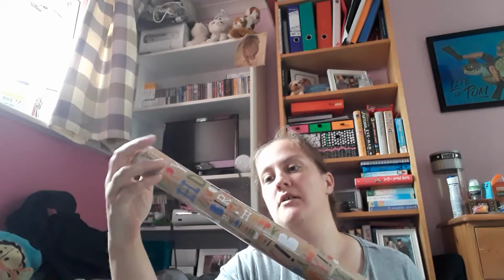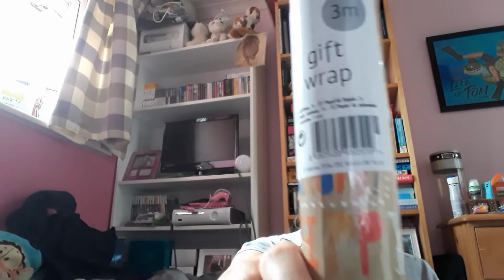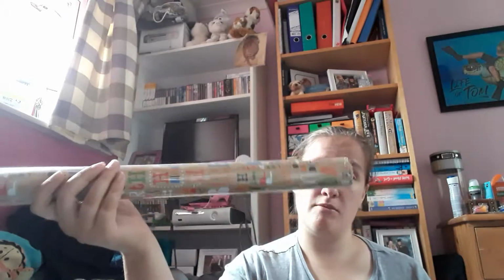And the last item from Pound shop is a bit of wrapping paper. Now, for 3 metres for £1, it's not too bad. Birthday paper, you never know. Birthdays are coming up every time that I look at my diary, so it's just handy to have some around. And I think I've used up all my last one, so that 3 metres for £1, bargain.